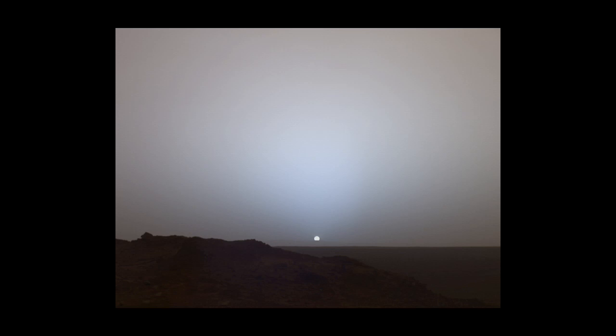And that's a sunset. On Mars, the sky is pink in the daytime, and it turns blue at sunset. It's the opposite of Earth. Now, this sunset picture, this beautiful image, this was taken by Spirit. Where things stand with the Spirit rover right now is we have not heard from Spirit in about a year.